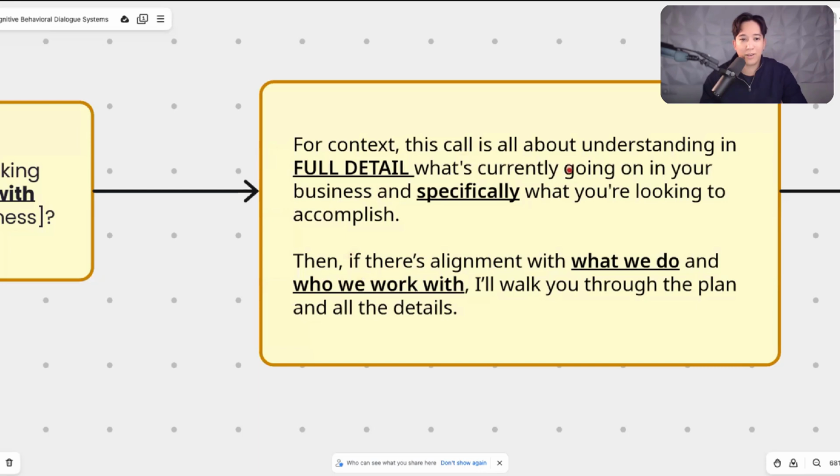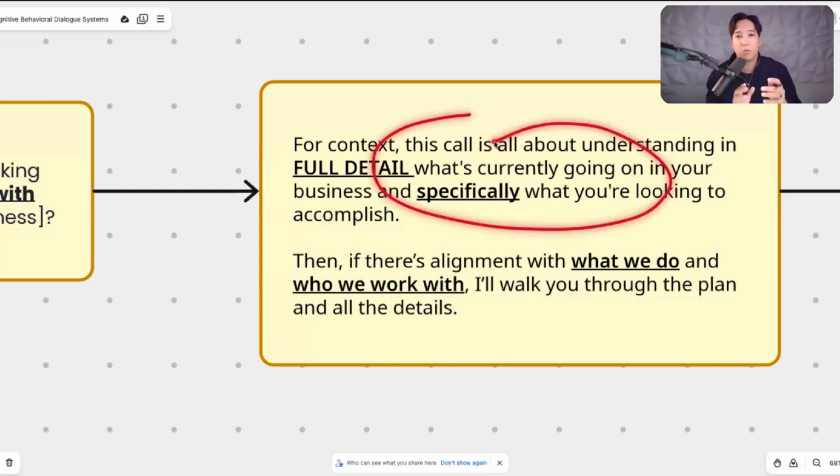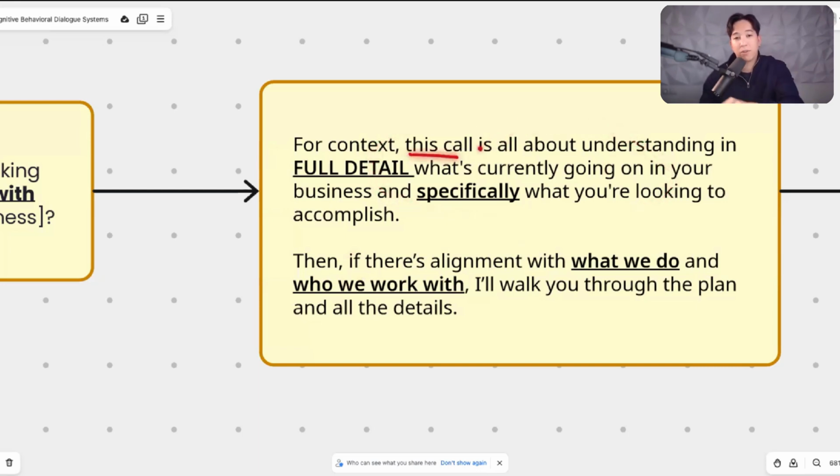That's the first part. You can add, for extra clarification, the word first. This call is all about understanding first and in full detail. This is very important, full detail, because you're letting them know what's about to happen. We're going to understand in full detail. If for whatever reason they forget about this and they don't understand why you're asking the question, you can always remind them: I need to know exactly and in full detail what's currently going on and specifically what you're looking to accomplish. It is very, very powerful.